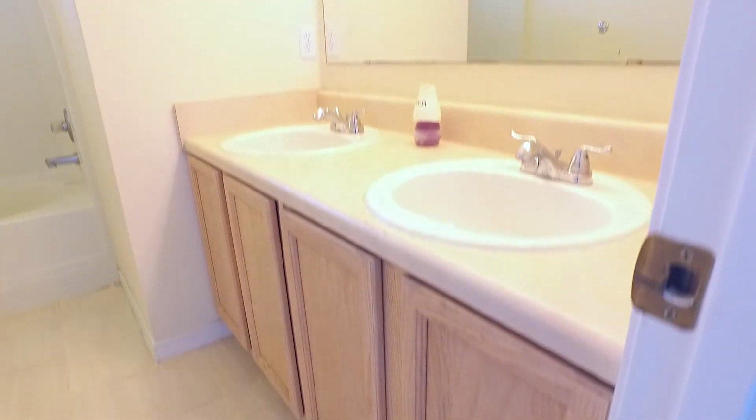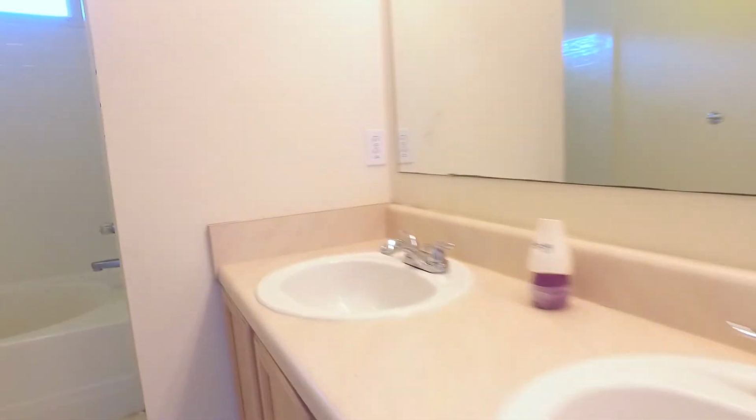Here's your master bath. Now this bath has the same tile as the kitchen. Builder grade cabinet and countertop. Just an oversized garden tub, no jets or anything like that. Stand up shower. Yeah, the inside could use painting for sure.